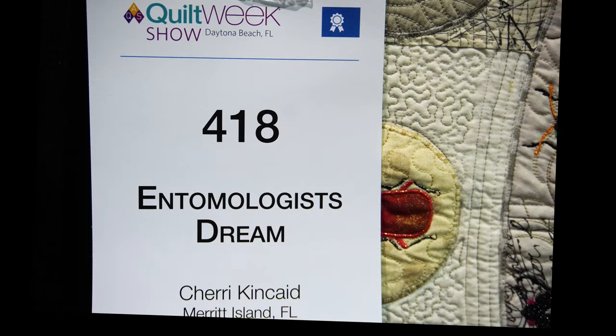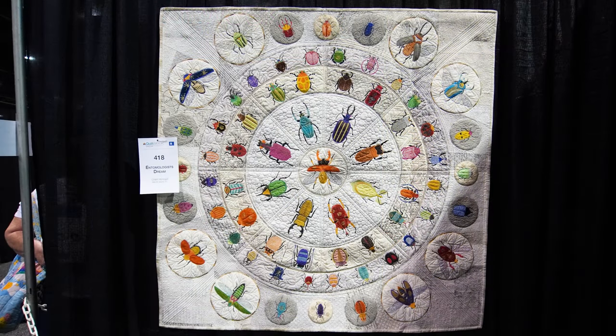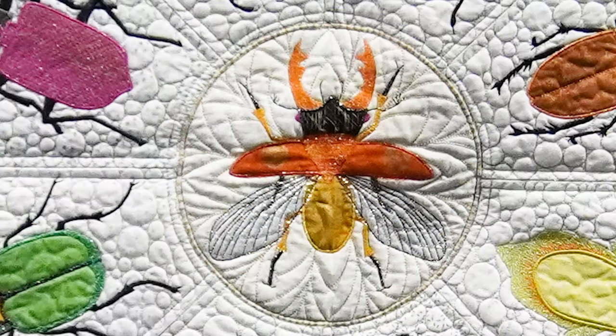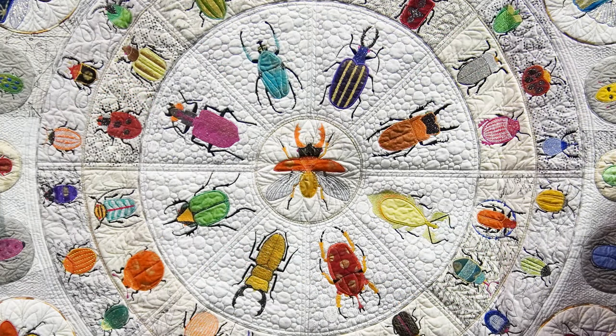It definitely gave me inspiration, sent me home thinking that what I do when I quilt has so much more room to grow. The next quilt was called Entomologist's Dream, and I have to say this one was so awesome to see. I loved the striking look and colors in the insects against the light background. This was one that was machine appliqued. It included decorative stitching, digitized embroidery, machine embroidery, machine piecing, and it was quilted with free motion quilting. And this one was a joy to watch and very interesting to see the techniques used to make this quilt.